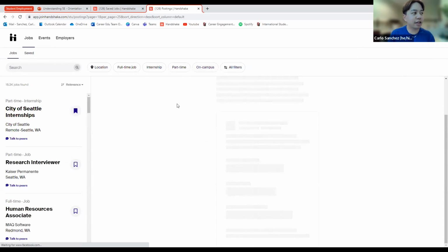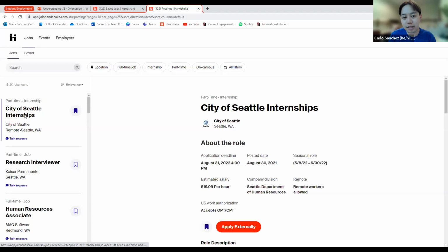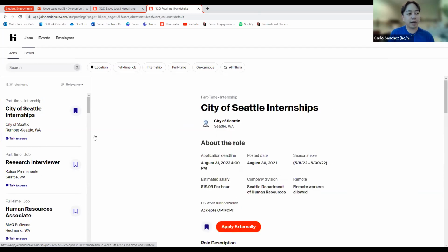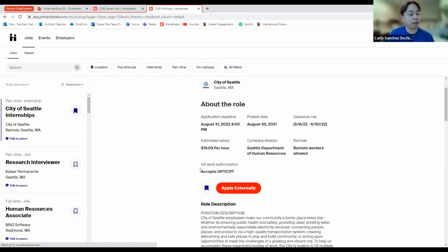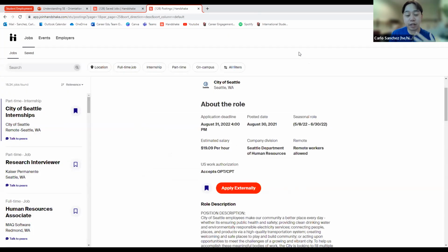But as we said earlier, Handshake also houses off-campus opportunities, like going through the city of Seattle. This is really curated to my sociology Bachelor of Arts profile on Handshake, so you might see a lot of research roles and HR roles here. Again, if you're looking to apply both on campus and off campus, and understanding whether a job accepts OPT or CPT, those are all things you can check for in the filter to find results that meet your own needs.